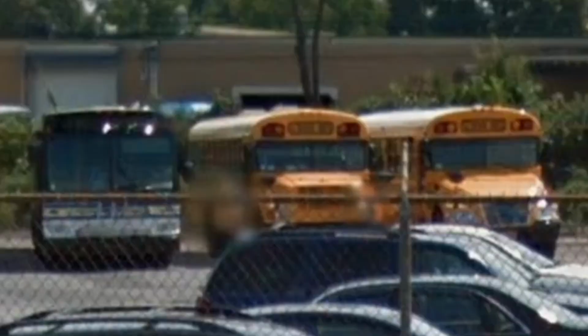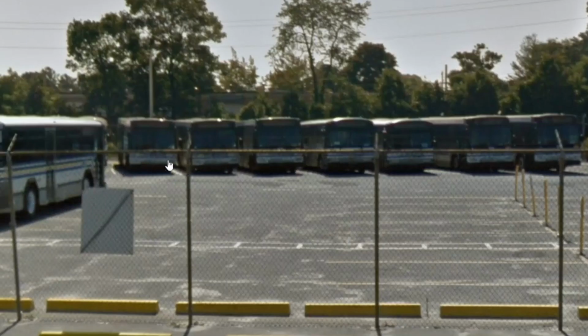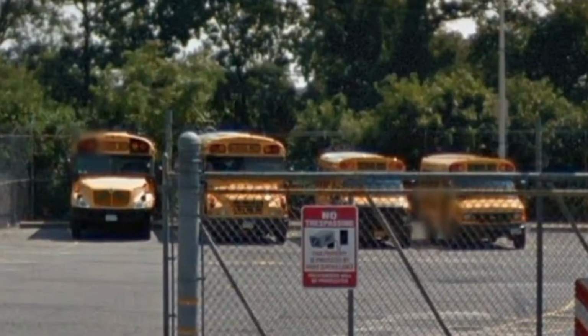August 2012, we can see a Bluebird 3800 right next to a city bus. Over on the end here, we can see either a Carpenter, Crown, or Corbeil Ford. September 2017, we can see a handful of city buses in here, as well as this blue, what appears to be Bluebird SBCV. Speaking of SBCV, going back to August 2012, we have one sitting in the back of the lot, right next to a first-gen Vision.